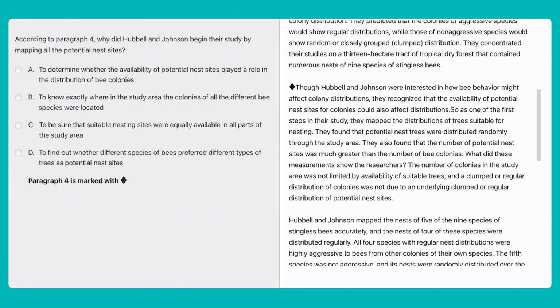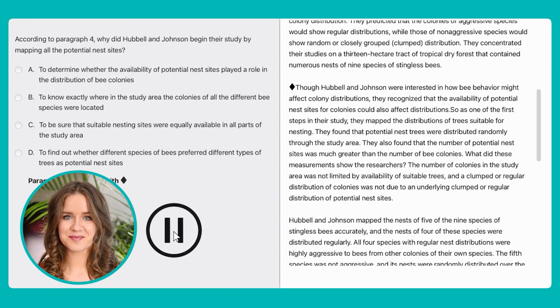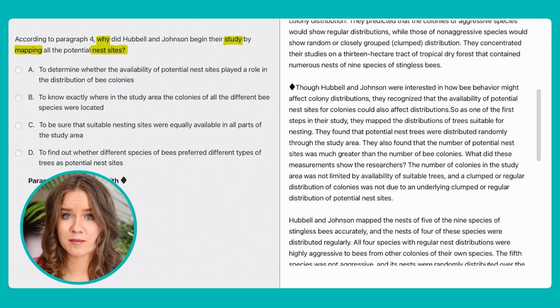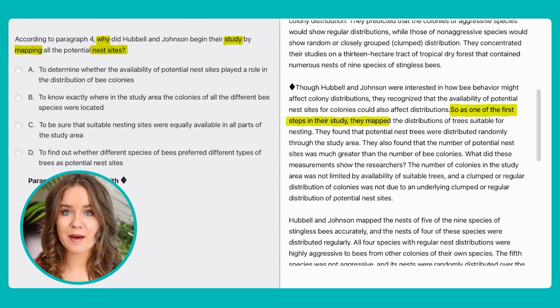Now, the next question asks, why did Hubble and Johnson begin their study by mapping all the potential nest sites? The question is why, and the key words are study, mapping, and nest sites. I'm looking for a phrase that contains a combination of all of them, or their synonyms. The sentence I can spot almost immediately is, so, as one of the first steps in their study, they map the distributions of trees suitable for nesting.